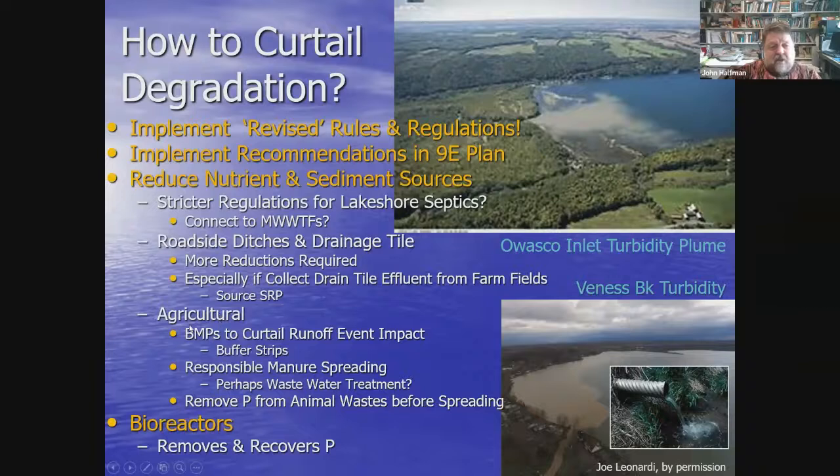For agricultural things, the more BMPs you can put in, the better off you are. Maybe you put in buffer strips. Maybe you have more responsible manure spreading. Maybe you remove the urine from the animal waste before you spread it. All these ideas have been incorporated into the revised rules and regulations. Hopefully they'll get passed here soon. They're all going to get incorporated into the 9E plan, which Dr. Walters is going to talk about here a little bit. All these would have a pretty good impact at reducing nutrients coming into the lake and making things cleaner.